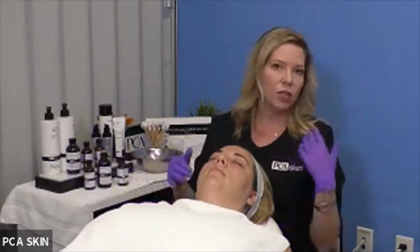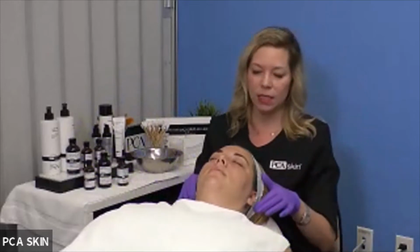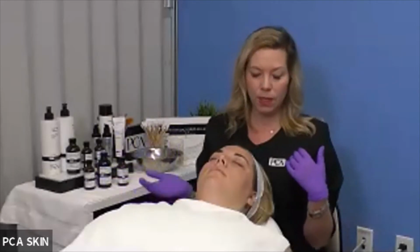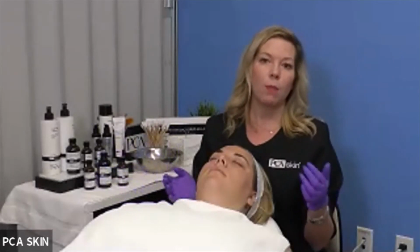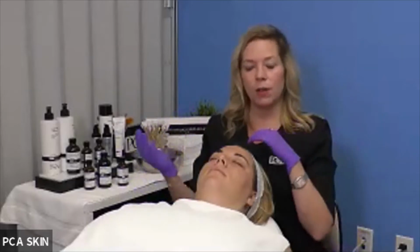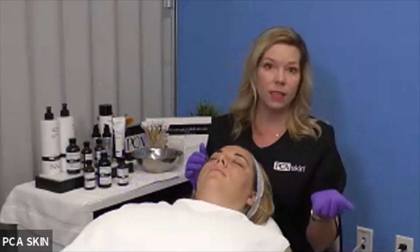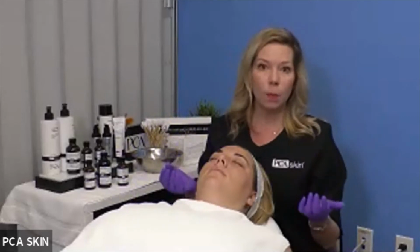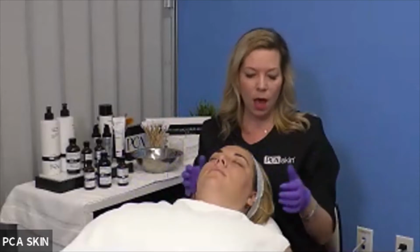So modified Jessner's consists of 14% salicylic, 14% lactic, 14% resorcinol. So you have your beta hydroxy acid, you have your alpha hydroxy acid, and the addition of resorcinol, an added flaking agent. So multiple benefits, and it's in a base of alcohol.